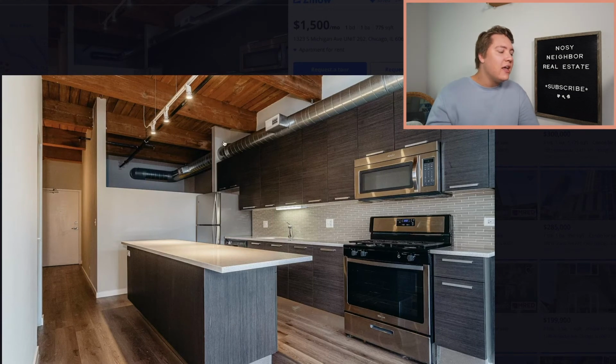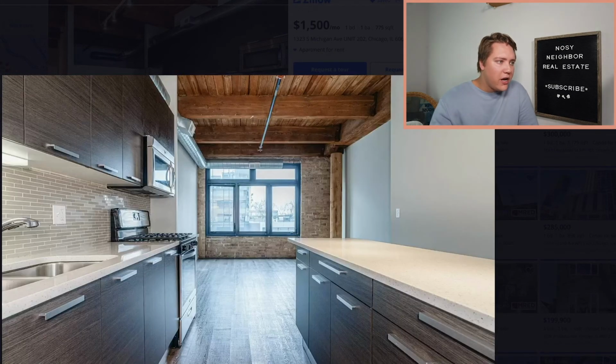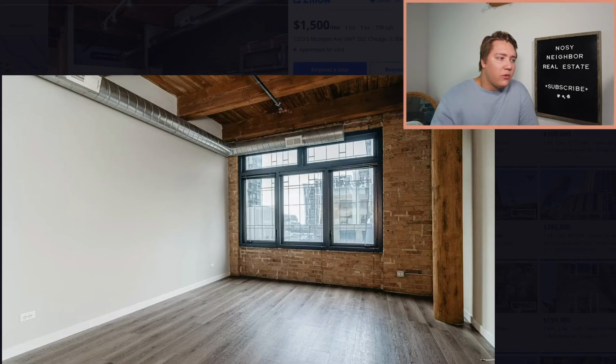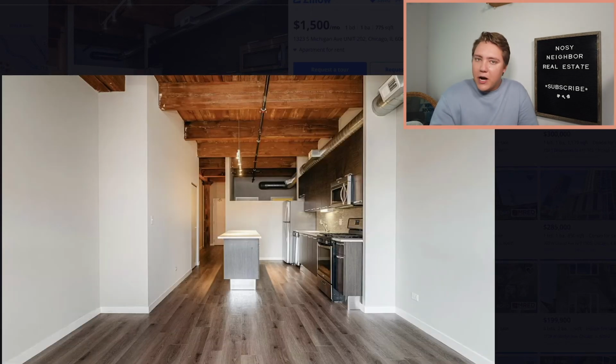Look at that island. And I love this sort of exposed beam, exposed duct working. It has a really trendy loft feel. As you can see from the other angle, you have the exposed brick wall, the black framing on the window, super modern downtown loft sort of feel. I really love it. Super cute. Very trendy, very of the moment.